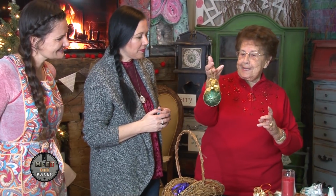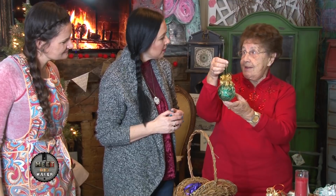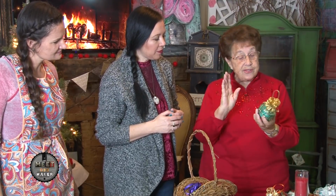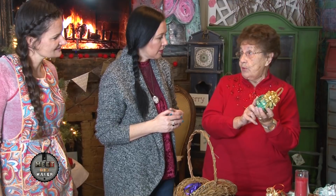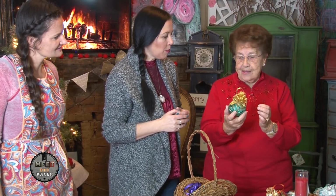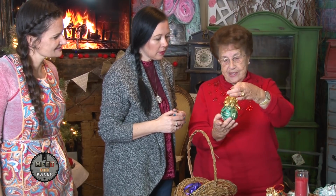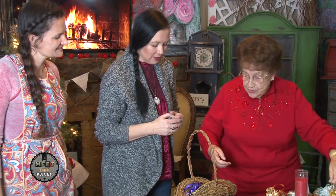This is brocade fabric. It's beautiful and so ornate. When you buy the fabric, this one takes a 5-inch square. I can get 8 ornaments out of 1 yard of fabric. So you must know exactly where you need to cut and what you need to do. That's what you do first.